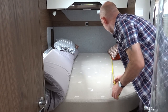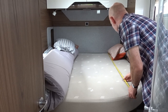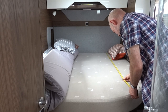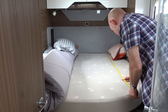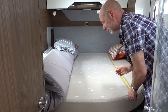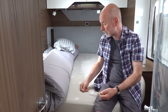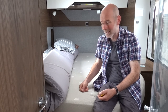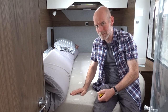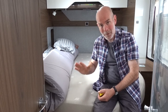If we move along a few more inches here, that reduces quite substantially to 5 foot 11, 180 centimeters. So basically, if you're 6 foot or under, you're going to be absolutely fine almost anywhere on this mattress. But anyone over 6 foot is going to be taking the middle of the mattress, which is no good if there's someone else in the bed with you. So that's the real life report about the bed.